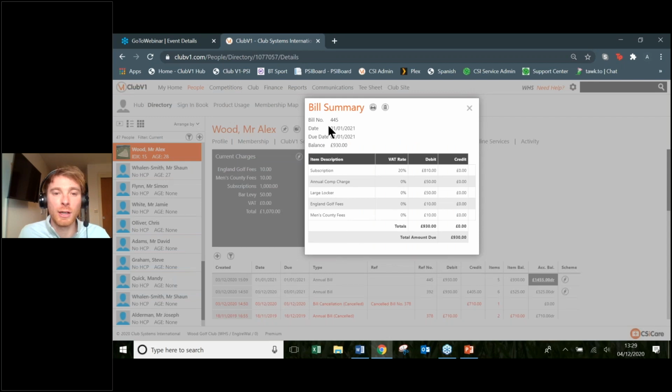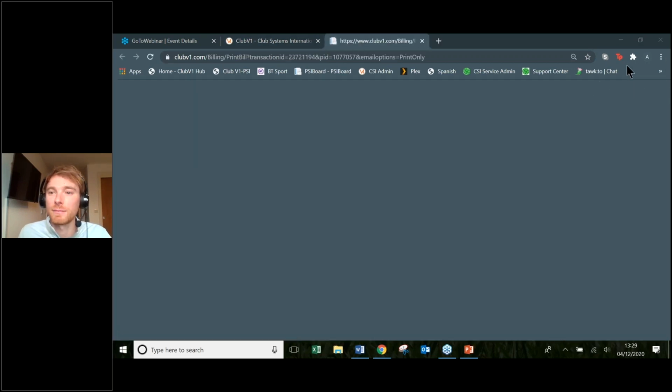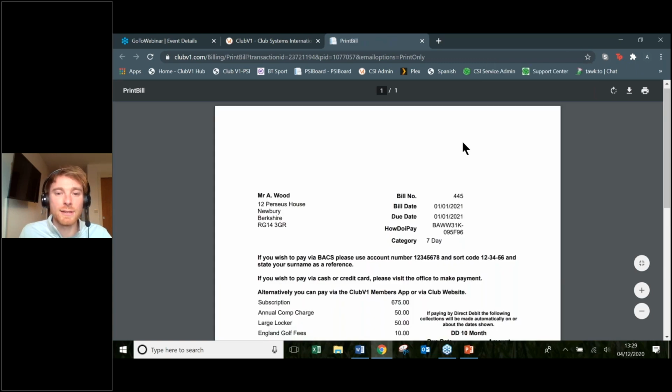So what we can do is click on the bill on my record, press the print icon, and at this point I can then choose which bill layout I want. It's just a good process so I can show you those bills. So let's have a look at the simple layout first. This is the simple layout.